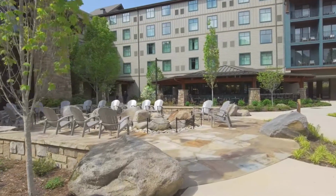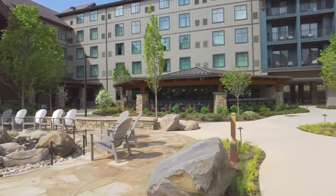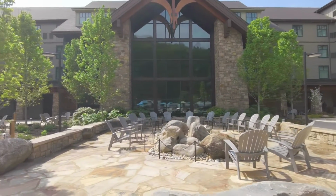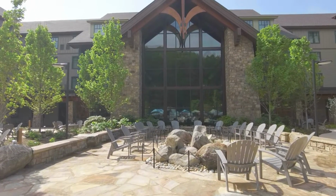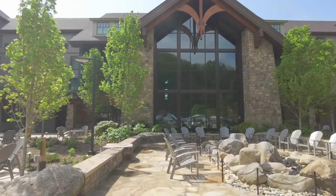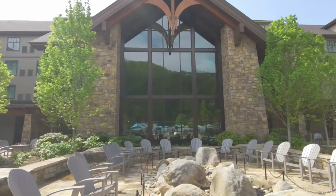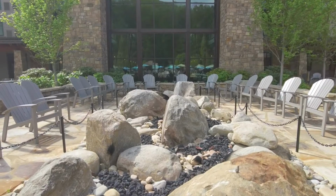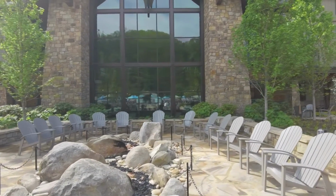So again, just to orient you a little bit, we're now in the back of the HeartSong Lodge and Resort, if you want to think of it that way. At the moment, you're looking across the fire pit area in towards the main lobby of the resort. Just on the other side of those massive windows is the main lobby where we started this whole thing. Look at the size of this fire pit. There's got to be like 20 chairs around it, and there's still plenty of room.